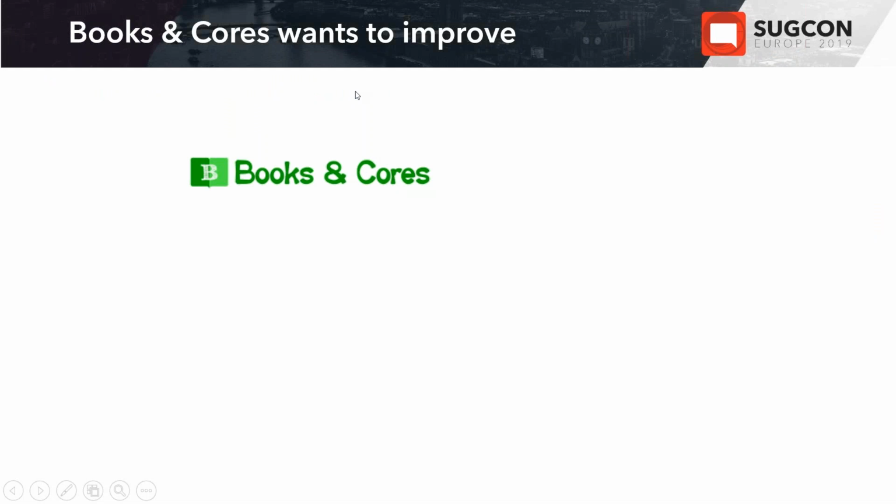Okay, so let me tell a small story. It is about a company called Books and Cores. It is a fictional company. They are a very successful company, online speaking. They are going very well online, and their marketing team has successfully run several campaigns with Sitecore, including personalization, MV tests, email campaigns, marketing automation, etc. So what I mean is that they are very good in terms of online.